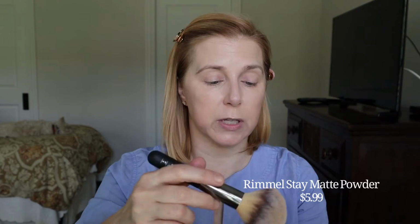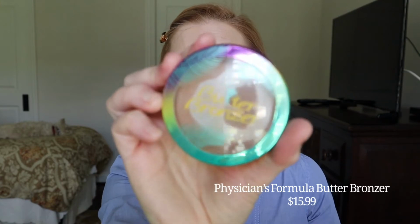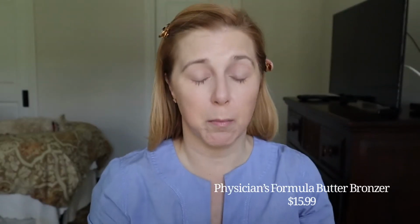I'm going to take my fluffy powder brush. This is from IT Cosmetics. It is the number 8 Heavenly Luxe. I think it's called the Wand Ball Powder. It's a great brush, really soft. Take a little bit and I'm just going to very lightly go on my cheeks, very lightly. I just want to get a little powder on there so that when I put the other powder products on, they will go on a little bit better, but I don't want to dry out the finish of my skin at all.